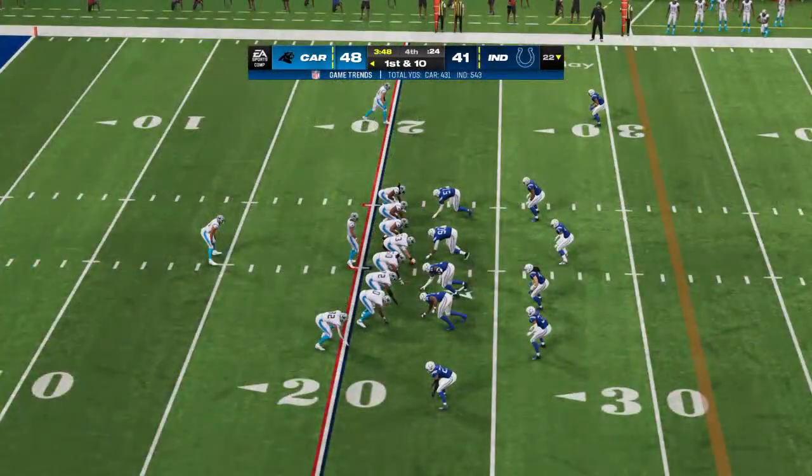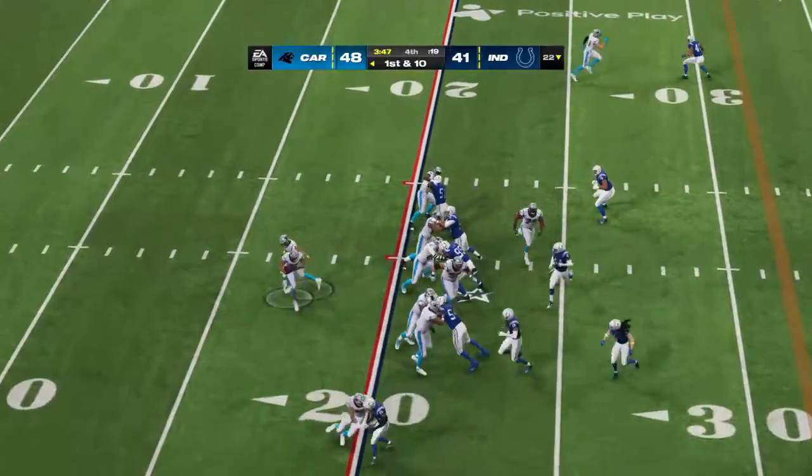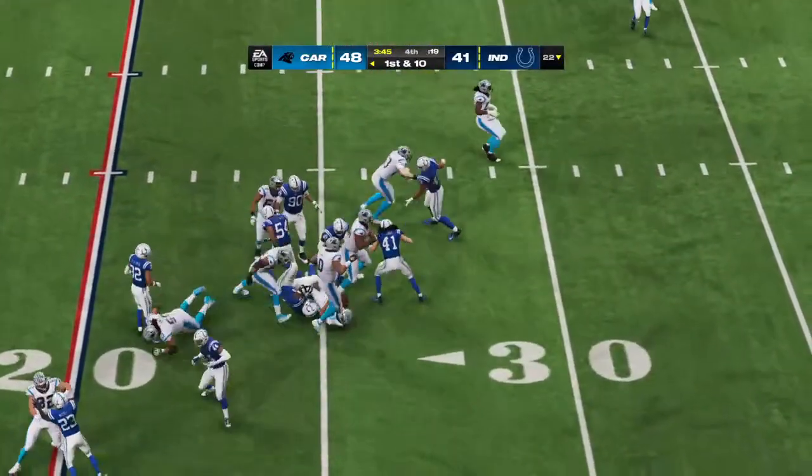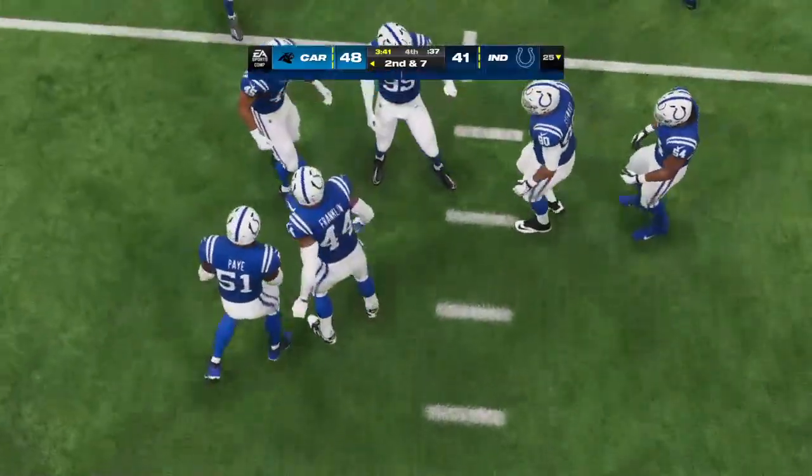Let's go. Black, 95. They'll start this drive out on the ground. And he's going to take this ahead for right around 3 yards, but no more than that.